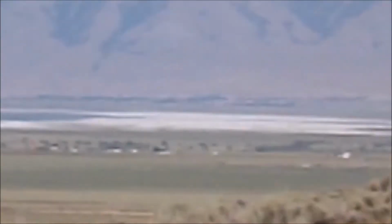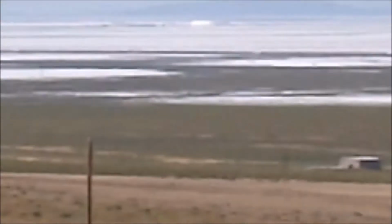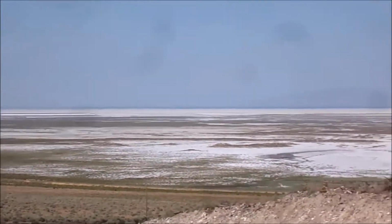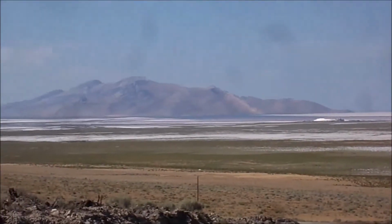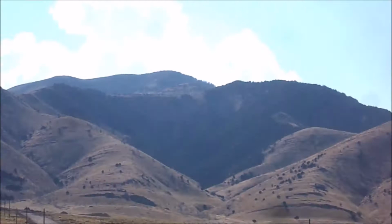About where the lake meets the white there, that's about where the hotel is that I've been staying at. But there's the Great Salt Lake, and all that white around it is why they call it the Salt Lake. All that salt. The island again. And the cloud.